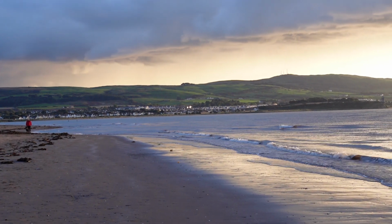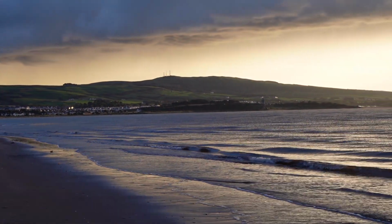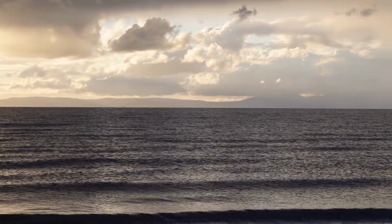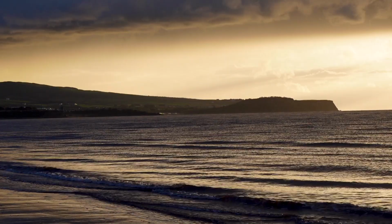You can hopefully see that there is a peninsula on either side of this large kind of bay area, and then straight ahead you can just about make out the shadow of the Isle of Arran. It is an incredible area, no doubt about it, so I'm going to take a quick look around, and then after that I'm going to get back in the car and drive into the city centre.